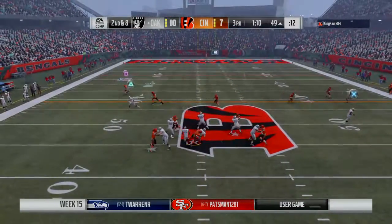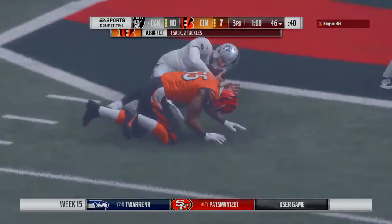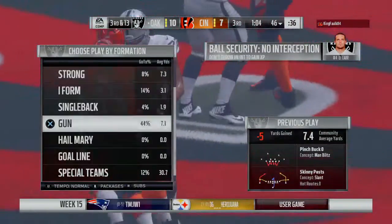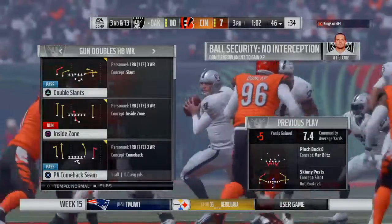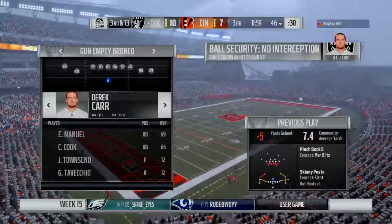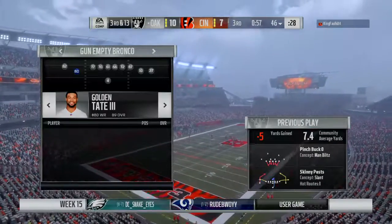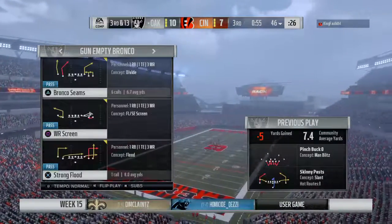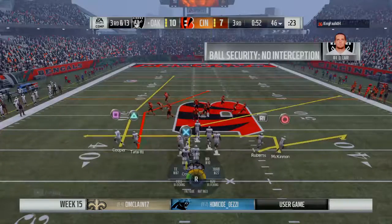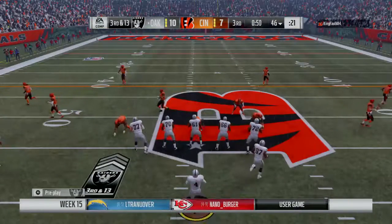Carr to throw on second down. Blitz coming, and down he goes. Vontaze Burfict. Tough to handle on that blitz. He gets him for a loss of 5. Carr and the Raiders following the sack, looking up at a 3rd and long.